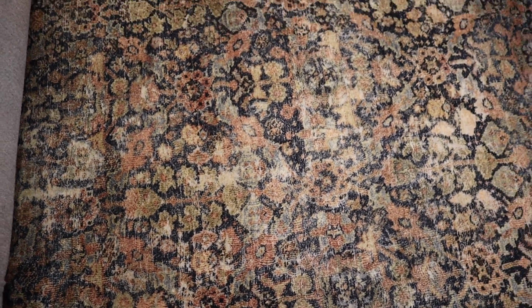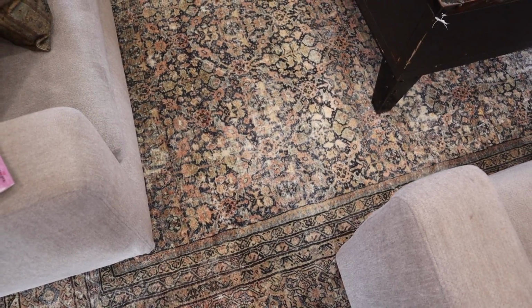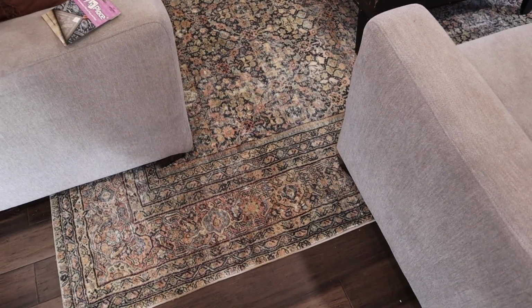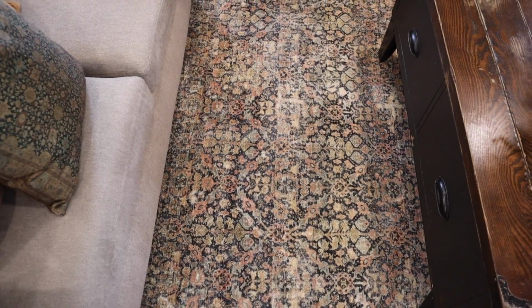I will have this linked down below. It is one of the Amber Lewis times Loloy brand rugs. So those are very popular and I just absolutely love how they look. I've had my eye on this one for like a year now and finally pulled the trigger on it, but it is absolutely stunning.